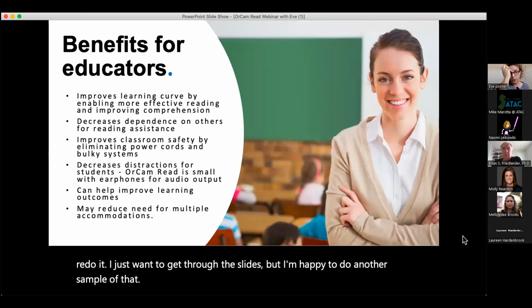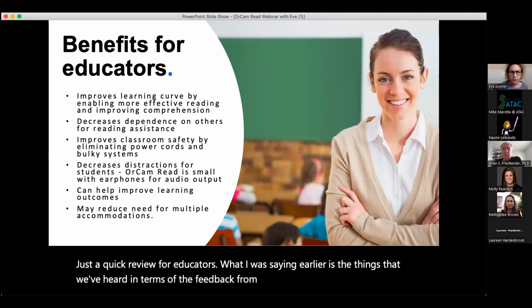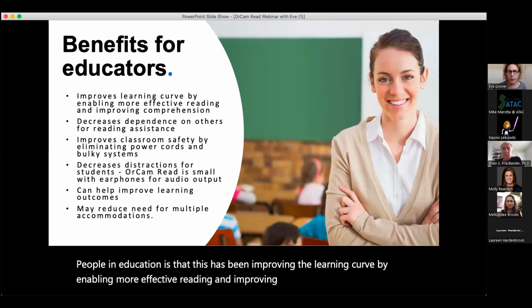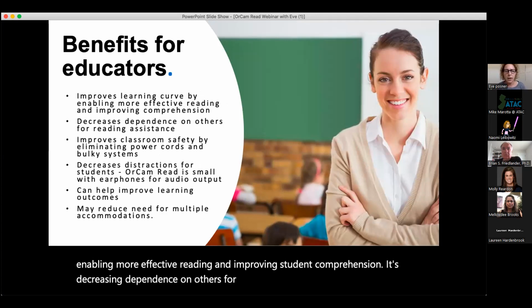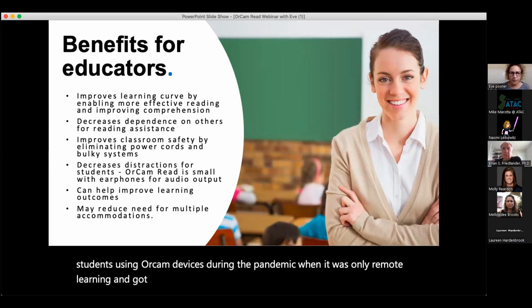Just a quick review for educators. What I was saying earlier is the things that we've heard in terms of the feedback from people in education is that this has been improving the learning curve by enabling more effective reading and improving student comprehension. It's decreasing dependence on others for reading assistance. I had a number of students using Orcam devices during the pandemic when it was only remote learning, and got so much positive feedback from the parents.